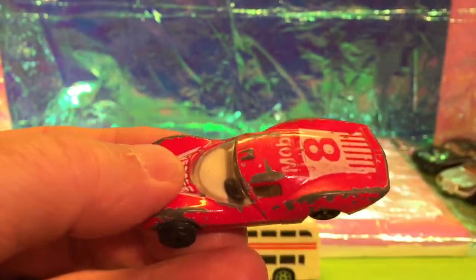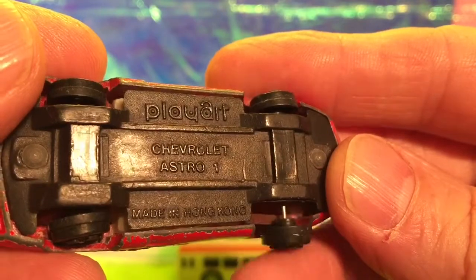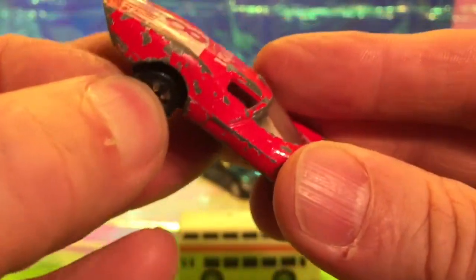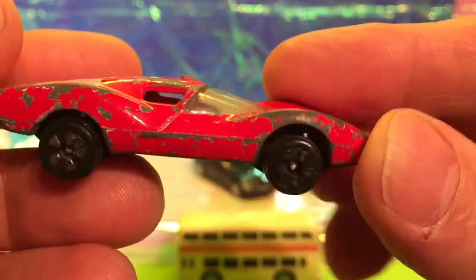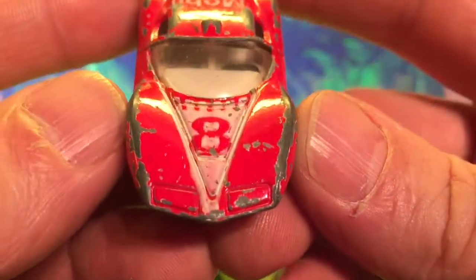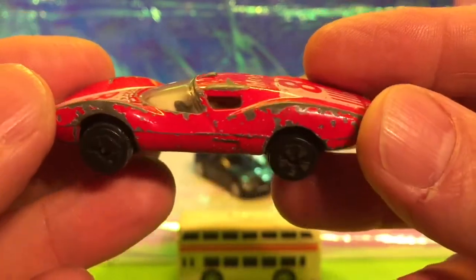What have we got here? What is this? Oh, this is interesting. It looks like a Whizz Wheel. Let's have a look at that. There's a Play Art. Okay, the Chevrolet Astro 1. Now, the only time I've seen that is when it's dressed in Corgi mode, and has an opening top here and two little people in there. Never seen a Play Art version of this very mysterious car. If you look at the front there, it looks a little bit like the Corvette Stingray. And it's kind of got a flip up back to it. Very interesting piece.